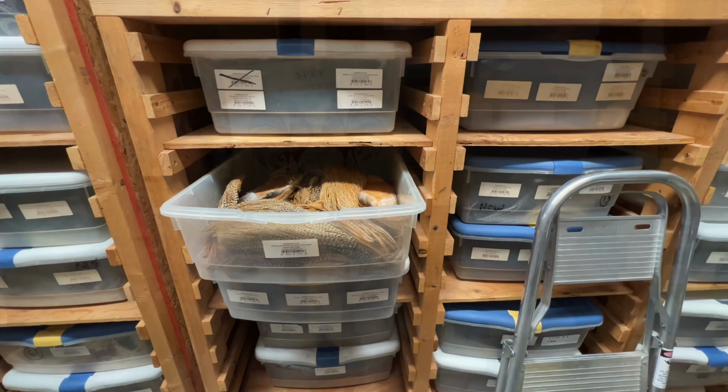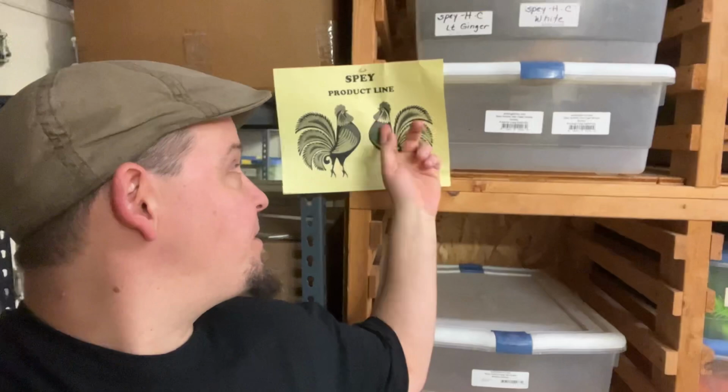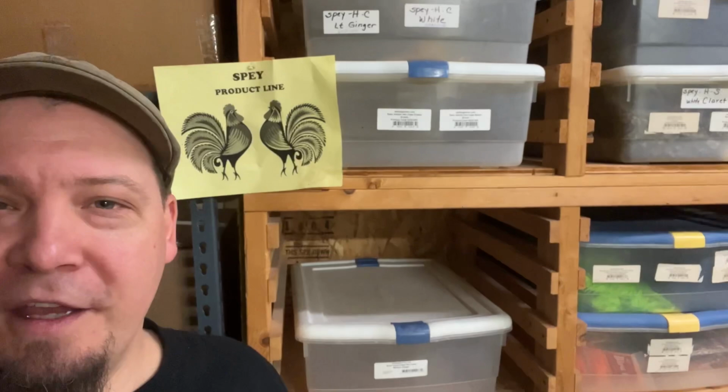A lot of people have been asking quite frequently about the Spey. And as you can see, here behind me is the Spey product line wall. All of the boxes are empty, at least for all the capes. There are a few of the saddles left. And we discussed this and talked about this with the people here. And they said they're trying to do the best they can to get the Spey product line back on track. But it's really, really difficult.